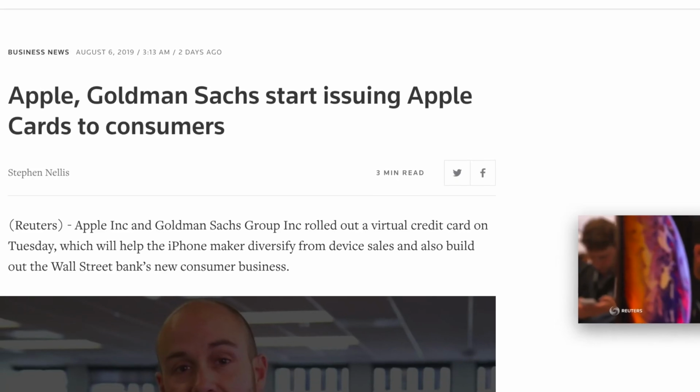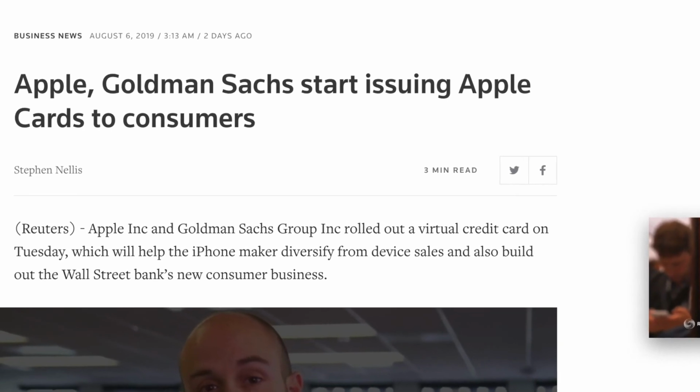But this last point I want to quickly highlight is probably one of the most crucial things. This bank isn't owned by Apple itself, even though Apple is pushing it as if it's their very own card. This is Apple Card, a credit card created by Apple, not a bank. Behind the scenes, it's really Goldman Sachs Bank. This is a very similar partnership agreement to what Amazon is doing with Chase Bank.